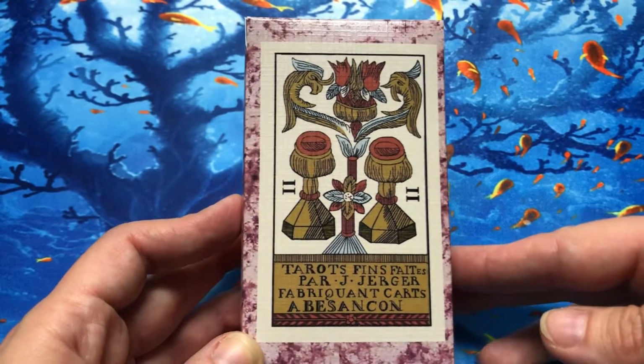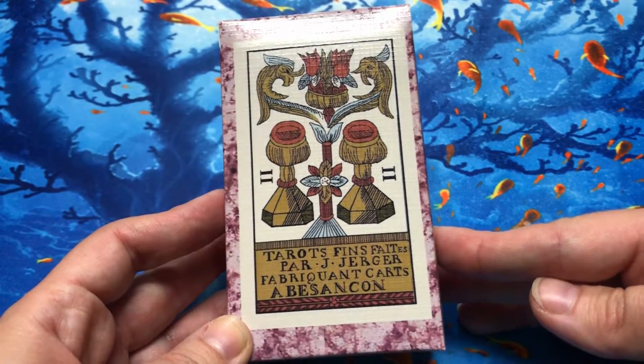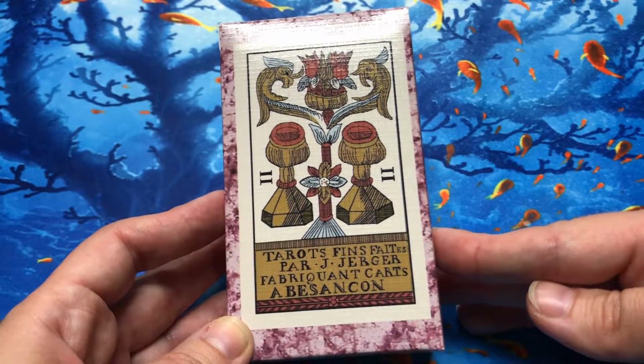Today we're going to walk through the Besançon Tarot by J. Jerger.